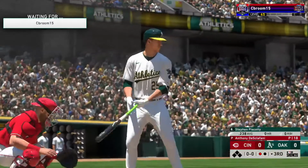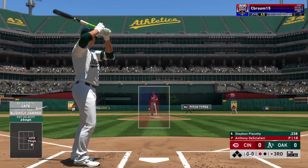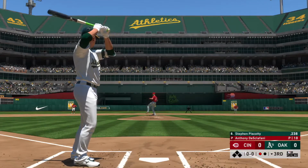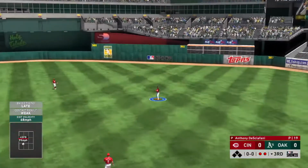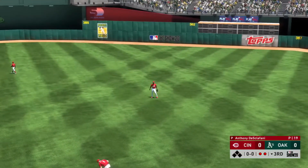Batting so that'll bring up Stephen Piscotty. Stephen Piscotty. Here comes the first pitch. Lofted in the air out toward right center. Number 44 is there, so 2 pitches and 2 outs thus far.